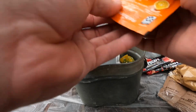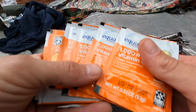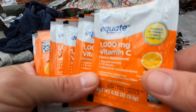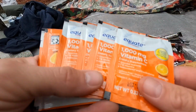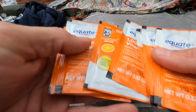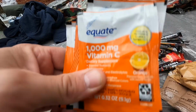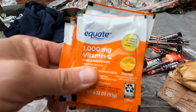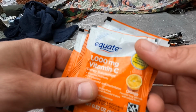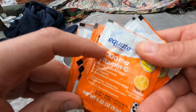And also in here, this can be also with a first aid kit, but these are 1,000 milligram vitamin C packets, which also has your antioxidants and electrolytes in it. And these are very good to have because you lose a lot of sweat. And I lose sweat even when it's cold out, and this replaces that sweat. And it's flu season and cold season, so these are also good to keep with you because it's fall now.